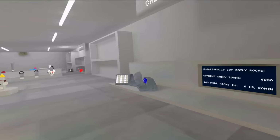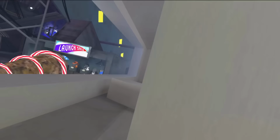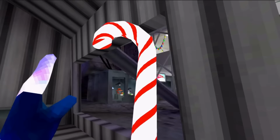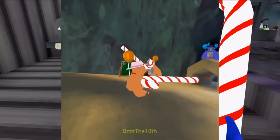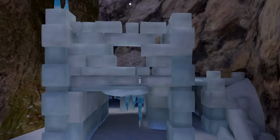Already got my rocks. I have 6,900. Nice. Select, bop, boop. Look at this thing. It is beautiful. Huge candy cane. Now, if you don't know, this cosmetic is actually a reference to a bug that was in one of the alphas. And all that happened was the candy cane was for some reason huge. It's not as big as it was, but it's still a big candy cane. And you have all the other holiday cosmetics from last year.